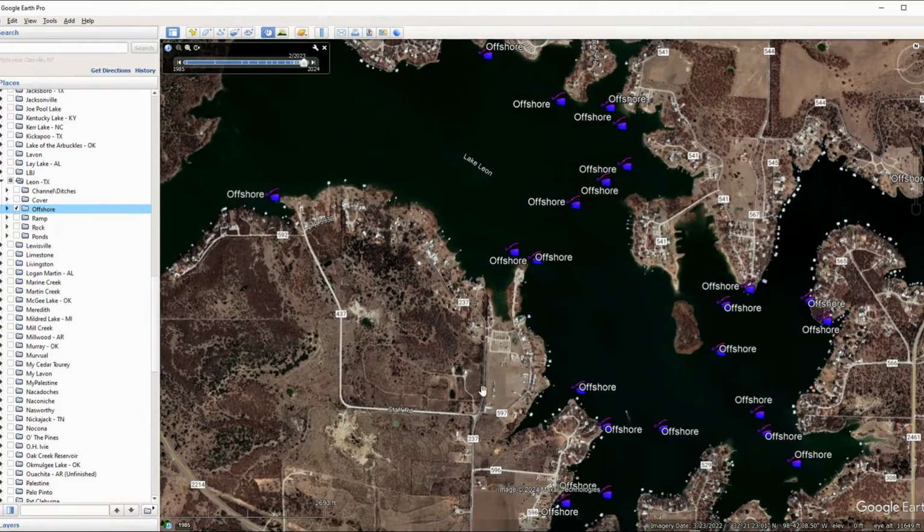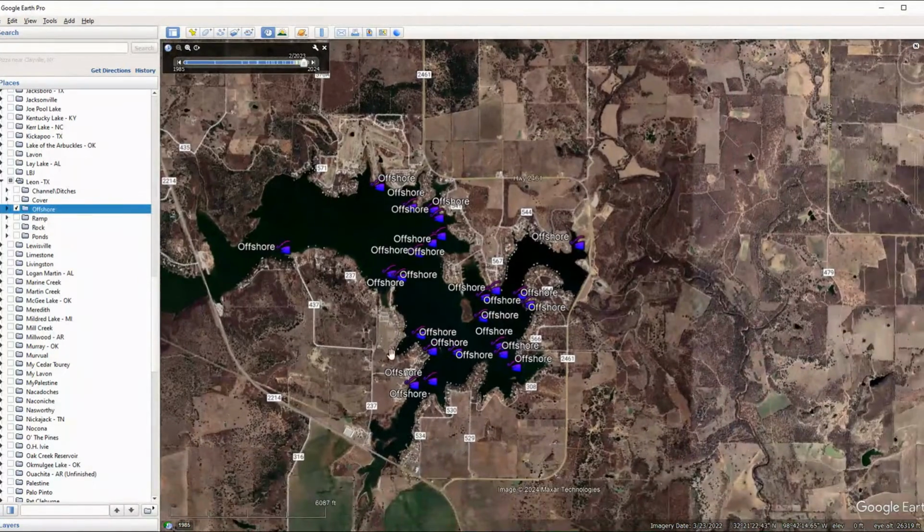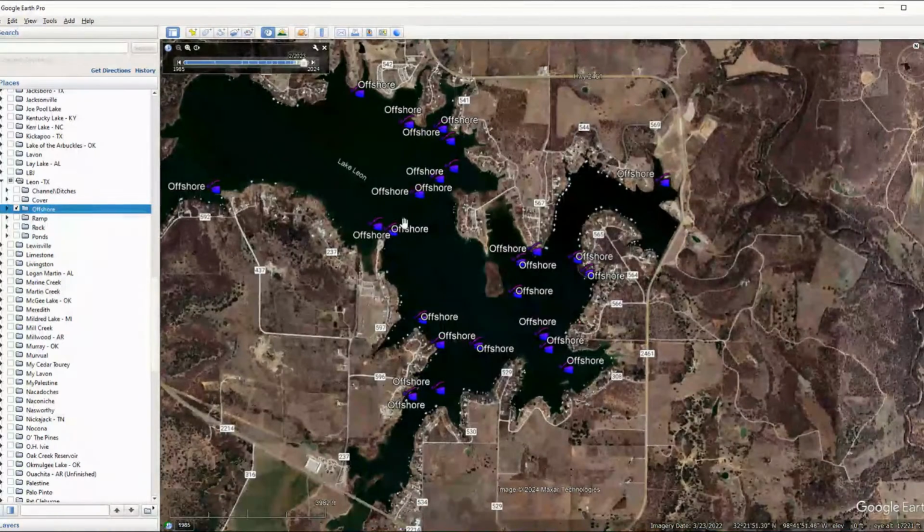Now, we're not going to talk about those in this video. Actually, we may, because there's not too many of them, but we'll see. We may come back with just a short video to cover the offshore hotspots on Lake Leon next week, just to finish up the lake.